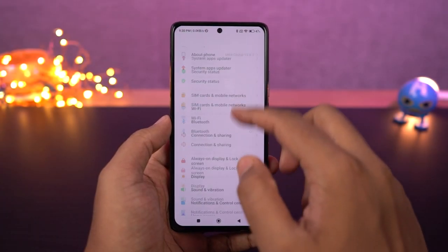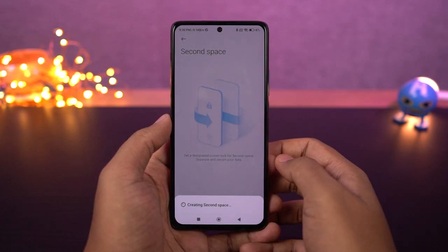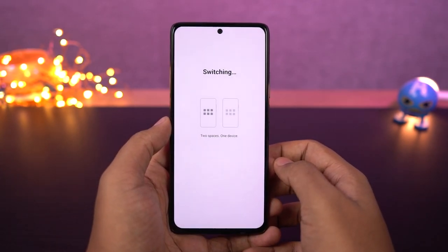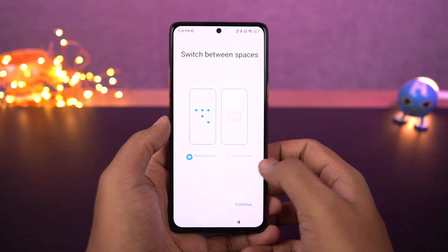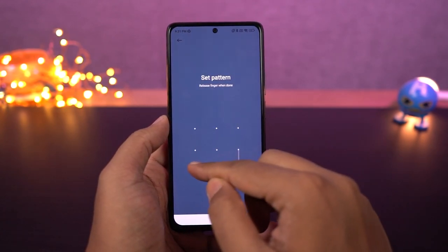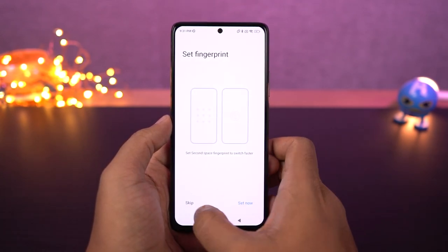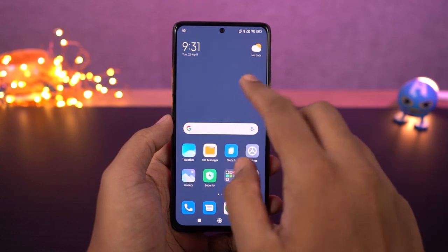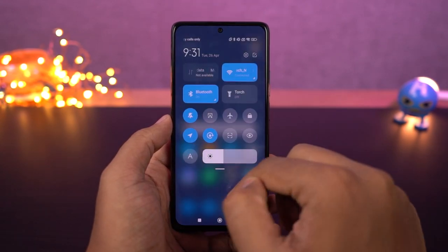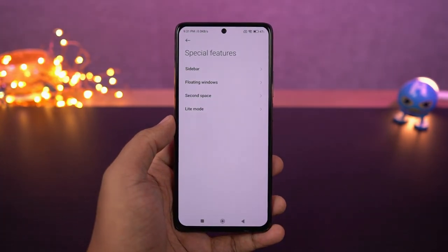Next we have Secondary Space. Now this feature allows you to create a secondary space on your phone. That means you will be able to use a single phone as two different phones. In the secondary space, you can have completely different Google accounts, passwords, and different set of applications as well. It's a pretty cool feature, but personally I will recommend you not to use this feature as it can slow down your phone. If you have a flagship from Xiaomi, then you might consider, but most of the time, I'll recommend you not to use this feature.